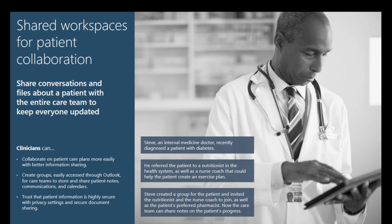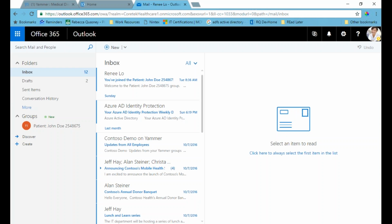So groups are a little bit easier to show, so I'm going to jump over into a demo here and walk through some of these features. And while I'm doing that, one of the really nice things is that they aren't something that has to be created by IT. Users can actually create them right here in the Outlook web app, or even using one of the mobile apps if you're on the go.